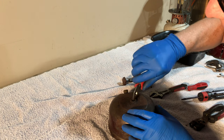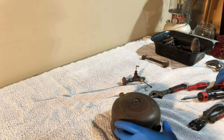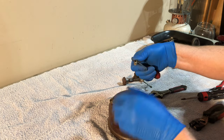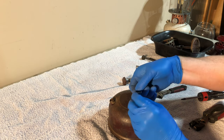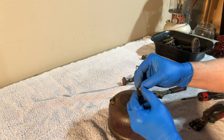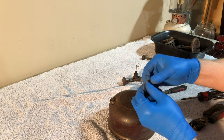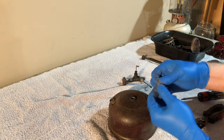The screen is stuck. Like there's the clip for it. There's the screen. We won't be putting that back on, but I'm not too worried about it on these. The modern gas is usually pretty good. These were on there to prevent debris from getting up into the valve, and you can see this one's pretty gross, pretty nasty. Modern fuel is clean. I'm not too worried about that.